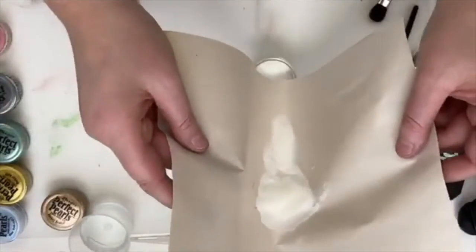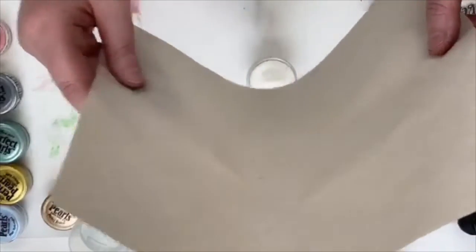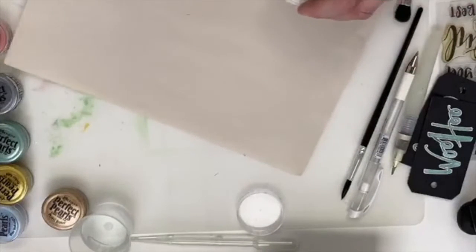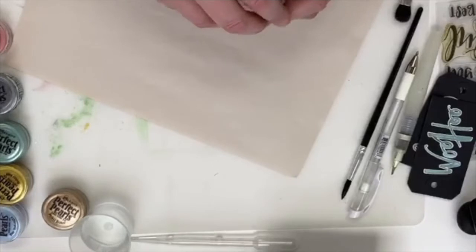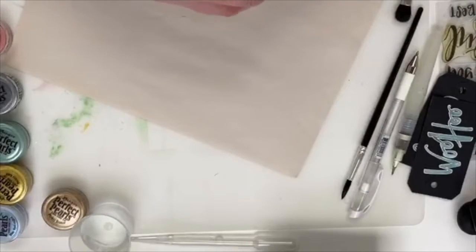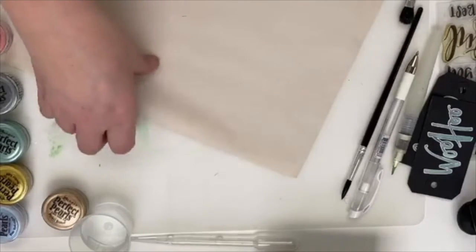Always thought Perfect Pearls were metallic. Well, they're more of a pearlescent, iridescent, I would say, but they do come in metallic colors. So I guess it depends what your definition of metallic is, because I think they could be described that way. But when we're talking about the metallics, I'm talking about the gold and the bronze and copper.